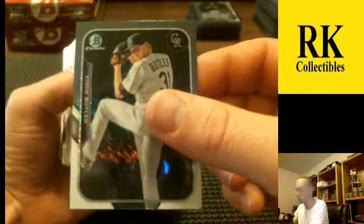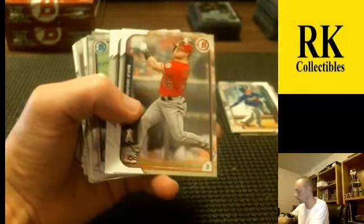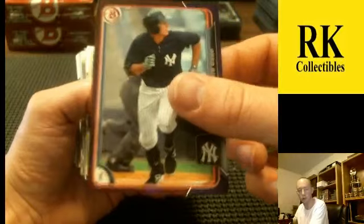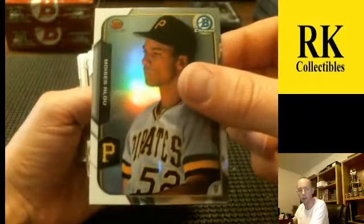Dilson Herrera, Top 100. Mini of Eddie Butler. Greg Bird, purple, 45 of 250, paper parallel. Rookie flashback, Moises Alou.